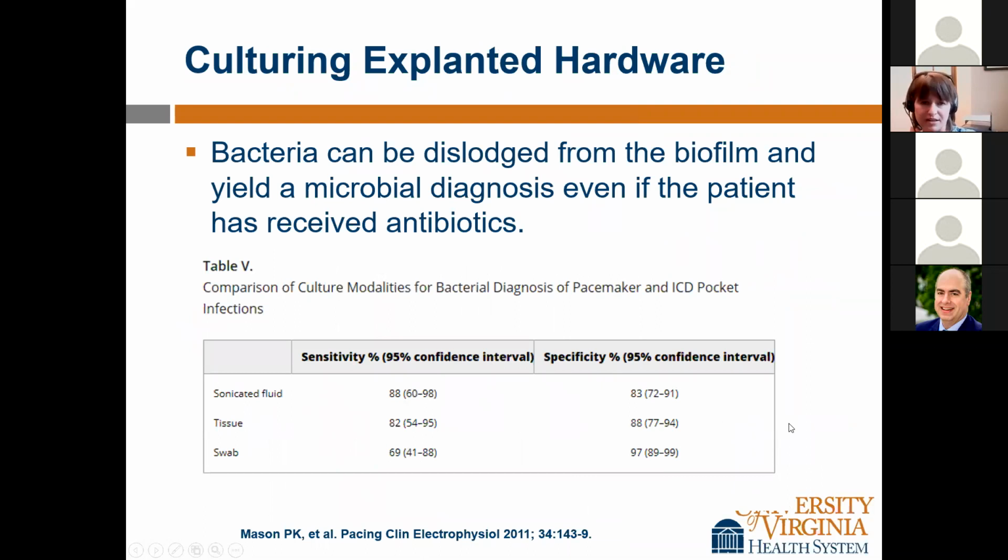So I mentioned already that it's really important, especially for the pocket infections, to really culture the hardware well. For the lead infections in the septic patient, you're usually already going to have a bacterial diagnosis. But again, for the pocket infections, the patients often have been started on antibiotics, and we don't have a bacterial diagnosis. And so you really want to try to get that when you're doing the extraction.